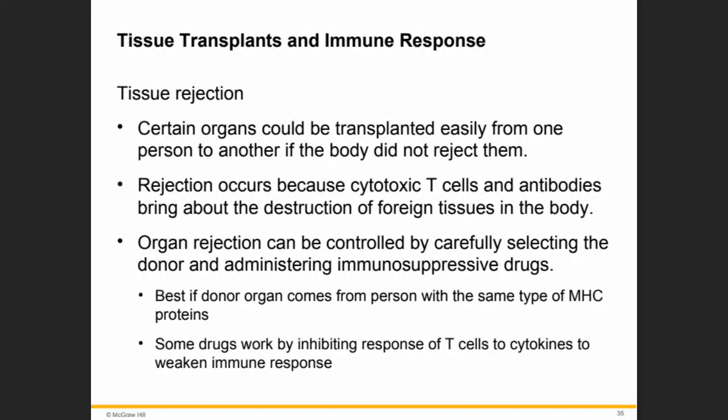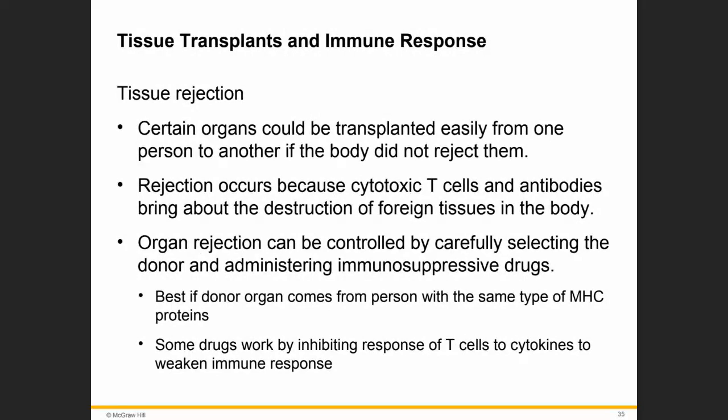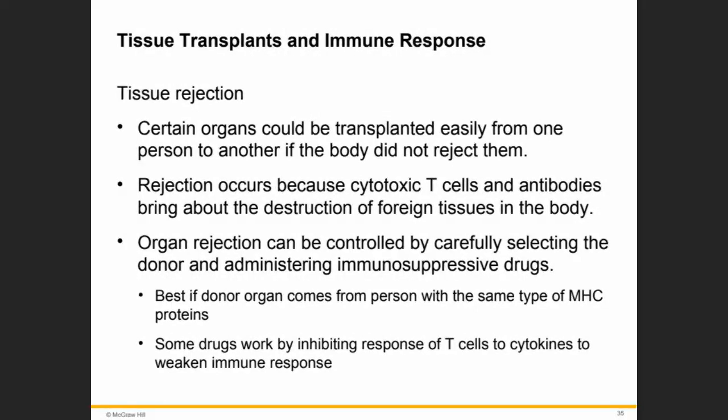This is tissue transplant and immune response. This is an example that certain organs could be transplanted easily from one person to another if the body does not reject them. Rejections can happen because the T cells and antibodies bring about destruction, because they consider it a foreign tissue coming inside of the body. So organ rejection can be controlled by carefully selecting the donor and by administration of immunosuppressive drugs, to not let the immune system destroy this foreign body coming inside of the recipient's body.